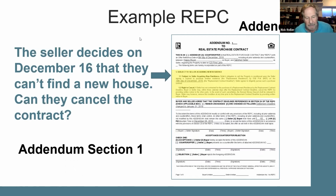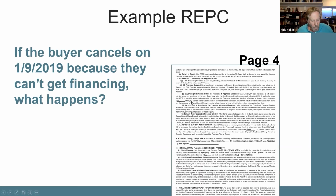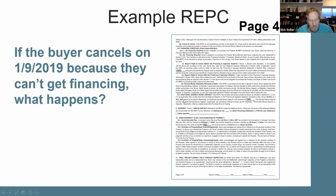All righty then. We've got a couple more questions to look at. We are on page 4 of our questions now. All right. If the buyer cancels on 1/9/2019 because they can't get financing, what happens? Now, let's look real quick back at that section 24 again. When is our financing and appraisal deadline? Well, it's January 7th. Well, this is January 9th.